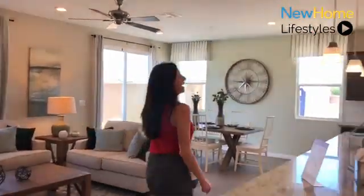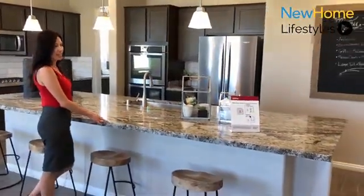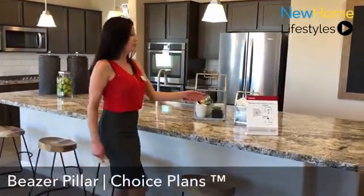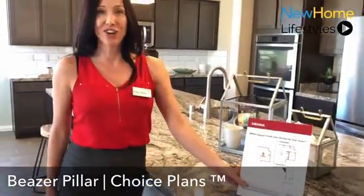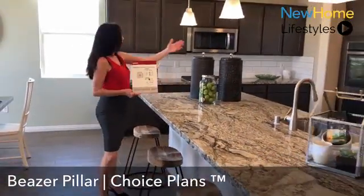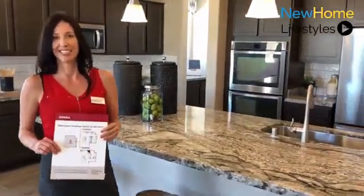Then over here, we have this beautiful kitchen in the Sienna. This large island comes standard in the Sienna. And we have various different granites and quartz countertops that you can choose from. We also have choice plans here at Beazer Homes. You'll have 2 variations of a kitchen and a master bath that you can choose from at no additional cost. So in this model, it's as simple as having this long rectangular island, or an option to have a more angled island over here in the corner, changing your living space. It's whatever meets your family's needs.